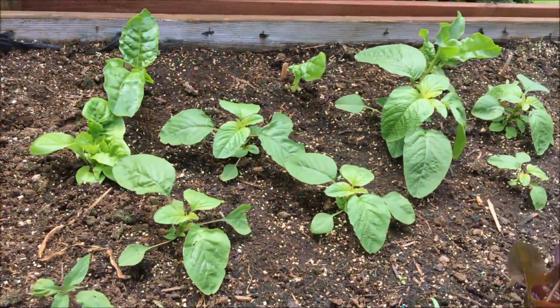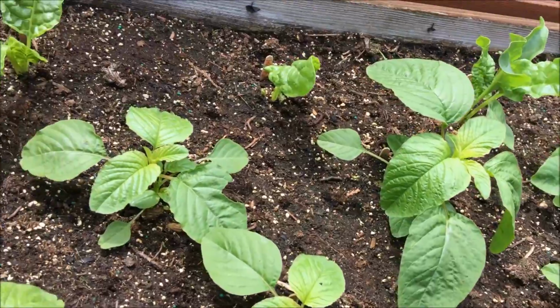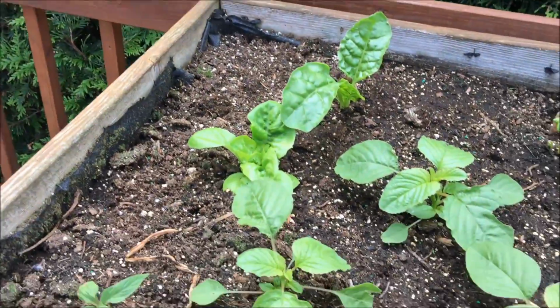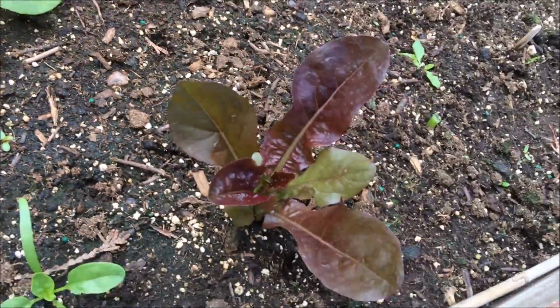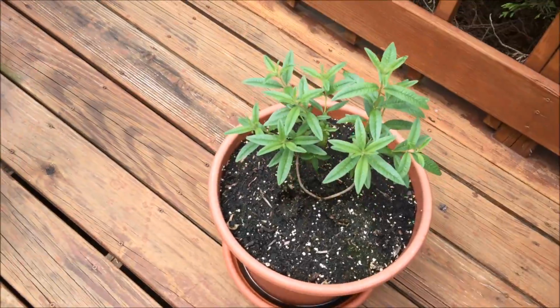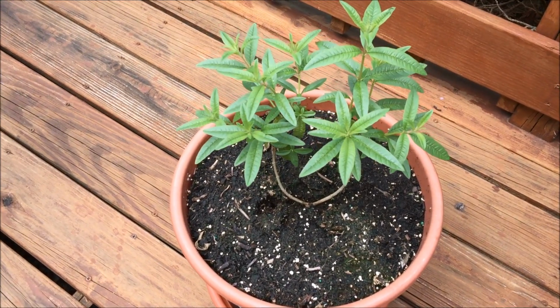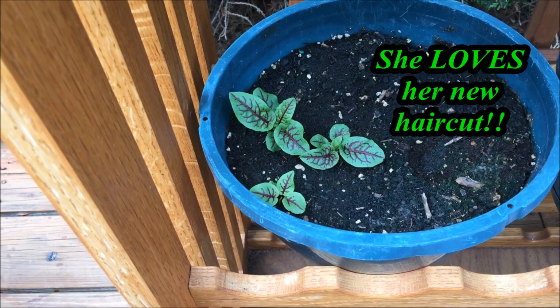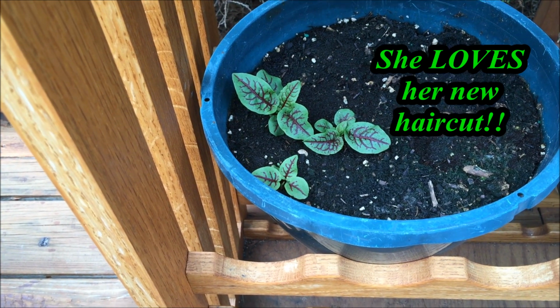The raised bed is beautiful. You can see I've harvested a lot of the perpetual spinach and Caesar leaf, salad leaf, some red leaf to give me some color in my salad. Verbena, lemon verbena is very happy. This is why I'm not afraid to scalp something. The sorrel, red leaf sorrel is ready to transplant.